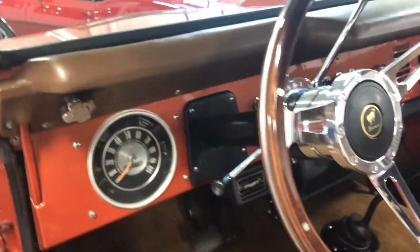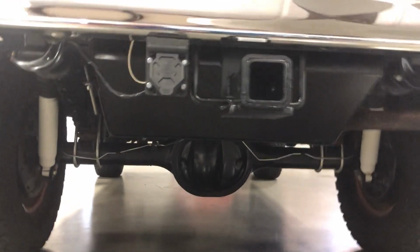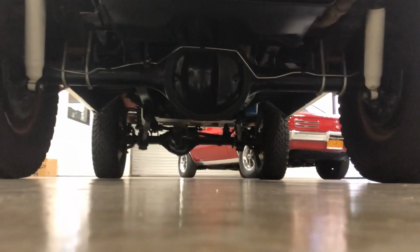I'll let you hear it start up and running. Fires right up when you turn the key. Stock single exhaust. So this one's just a quiet, super nice cruiser. Everyone knows these are great investments. This one is a top of the line choice. Let you hear it running.